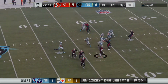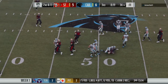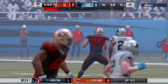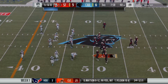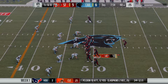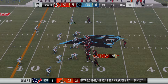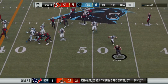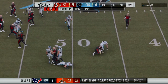Garoppolo to throw on second down. They'll set up the screen to McCaffrey, and he'll be taken down, but not before he gets into enemy territory. It's a pickup of 15 and a fresh set of downs. Okay, some people call it the shuffle pass. Some people call it a shovel pass, but this worked really well. And it's hard to do in the NFL because of the big bodies that tend to clog up the middle of the field. But the execution was excellent there, able to get it done and get upfield for big yardage.